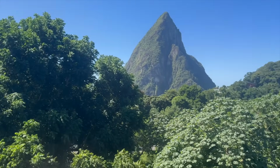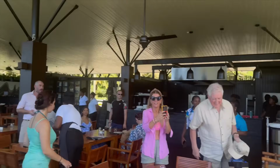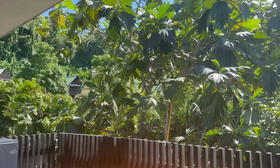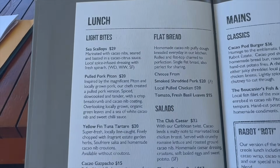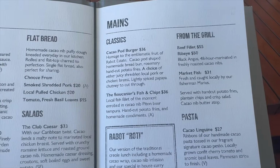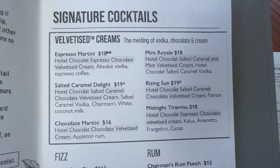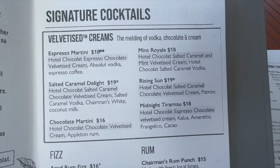So, got the Pitons in the background. What a beautiful look! It's amazing. So basically everything has cacao in it. So all the cocktails are made in the velvetizer. Like, how amazing is that?